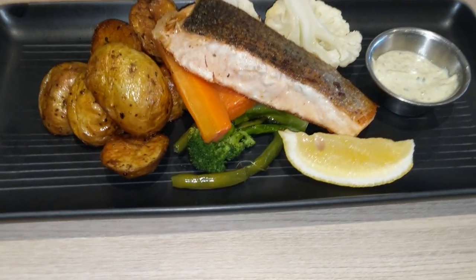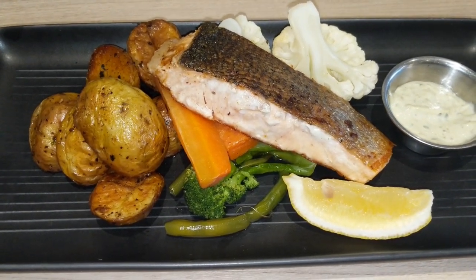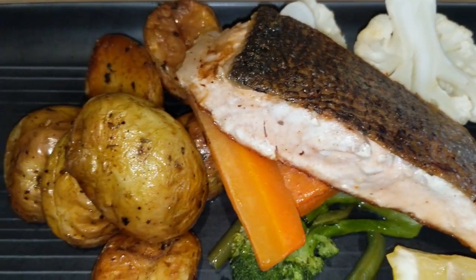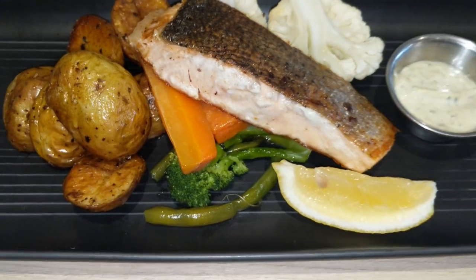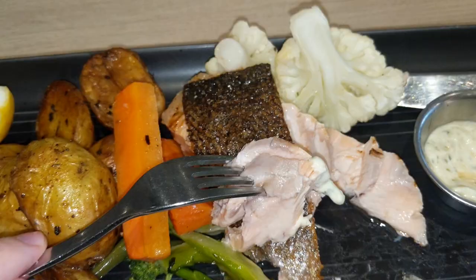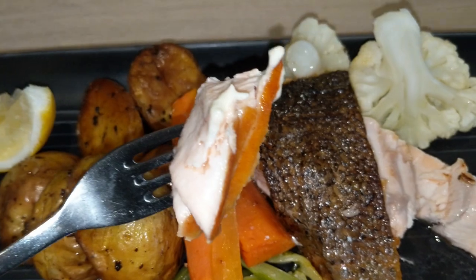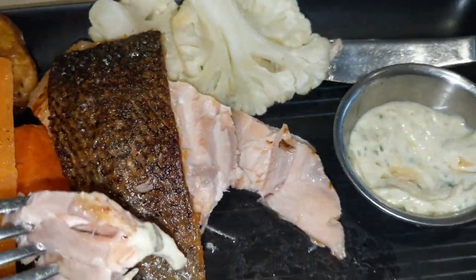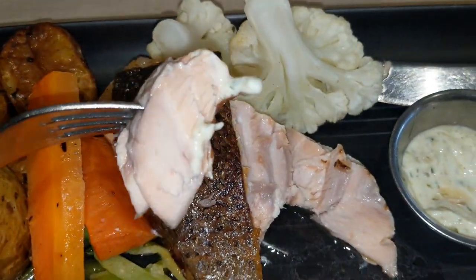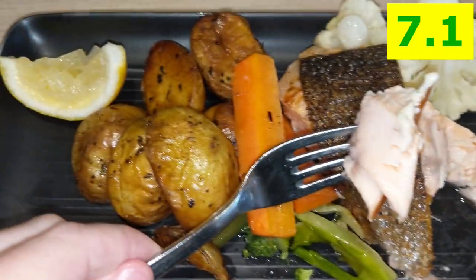Bentley RSL, $32 Atlantic salmon with veggies, tartare sauce. Doesn't look too bad. Very well cooked, but it's smothered in butter, which I asked for no butter, so it's a bit of a disappointment. Therefore, overall, I give it a score of 7.1.